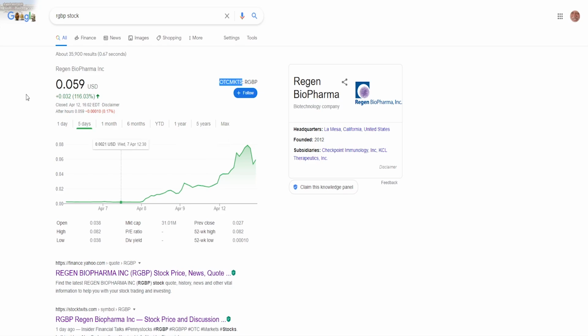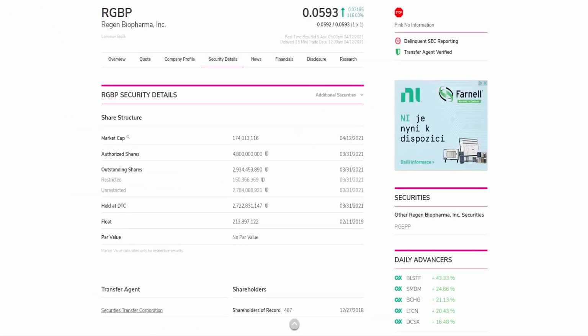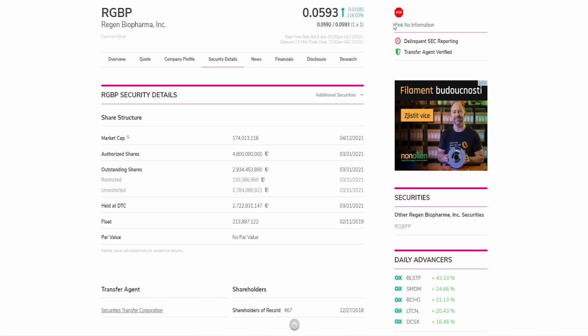So quickly, I'll just go over what happened, why did it move that much even on Monday, even though it already had quite a massive run up. So first, let's look into their security details. As we can see right here in the upper right corner, it's pink, no information. That means they are not up to date and they are not pink current. Usually companies should be pink current, therefore they have their financial documents in order, they have everything filed, and this company is trying to get it out as soon as possible. However, they don't have it yet.